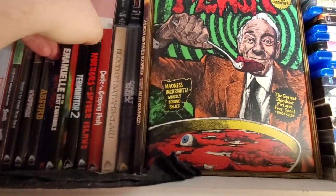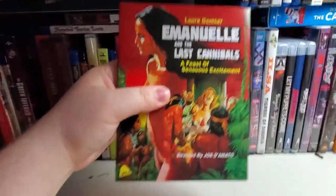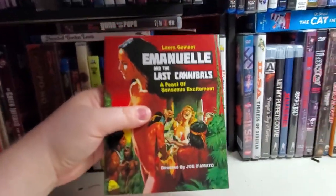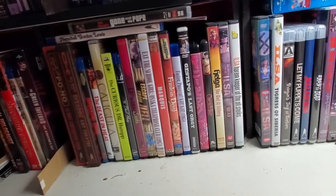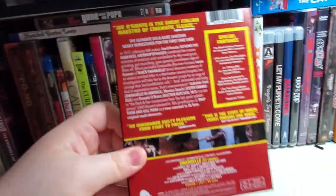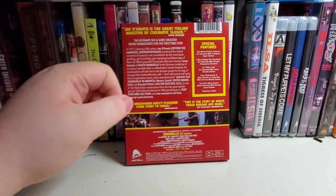We got Emmanuel and the Last Cannibals, which I can't show the cover to because it's got Laura Gemser's breasts on it. But this is a really wild one, super sleazy exploitation, sexploitation title. I really like this one though. This one's really messed up.